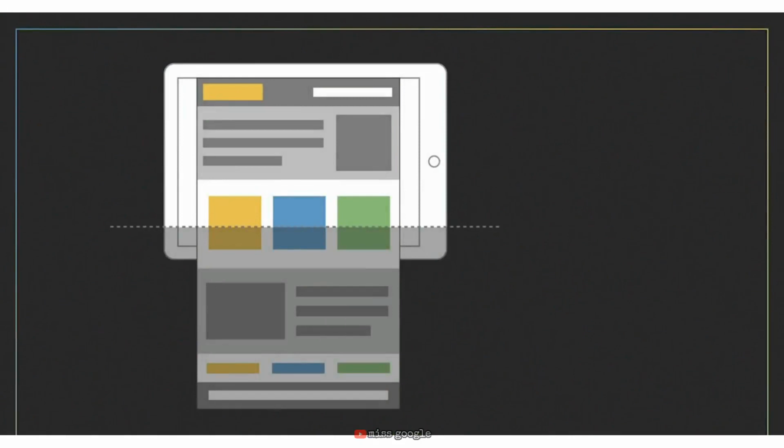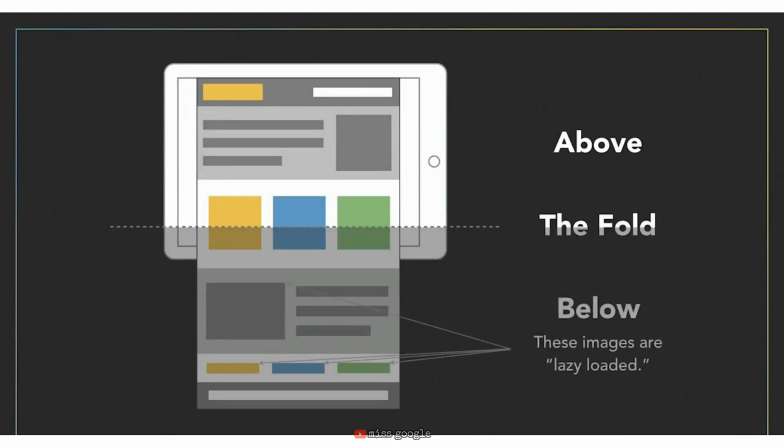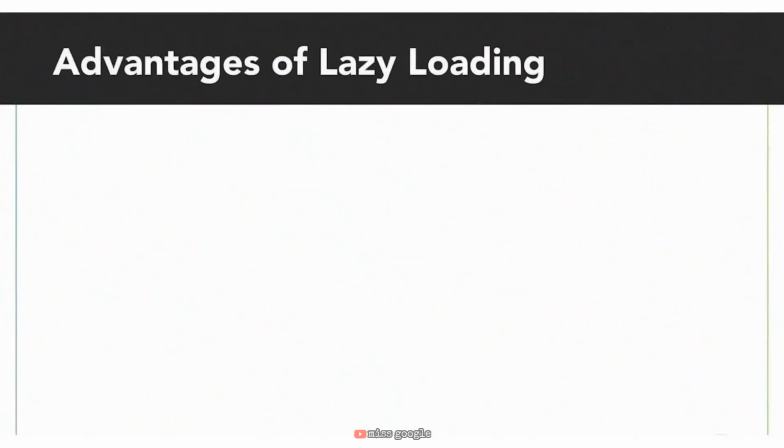That generally means you're going to load all of the assets above the fold, and any static files like images below the fold, you can load as the user starts to scroll down, and you can do this in order. There are a couple of advantages to this method. The first is you improve the initial page load. Because you're loading fewer assets initially, the total page load time should be much faster.